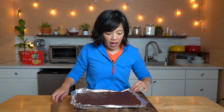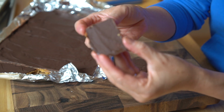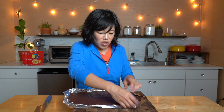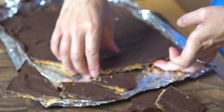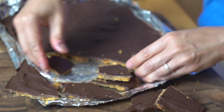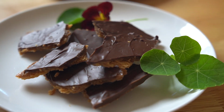You can cut this if you like, which might be nice to kind of bag up, but I actually prefer just taking the bark and just breaking it into shards. And you get these great pieces. Alrighty, let's give this one a taste. Here we go. Itadakimasu.